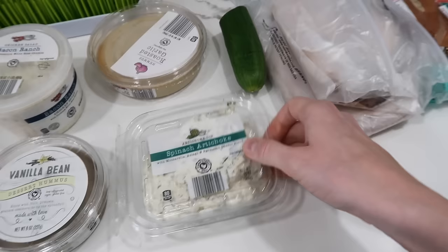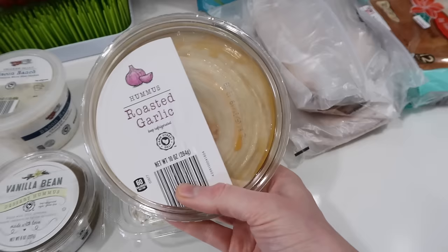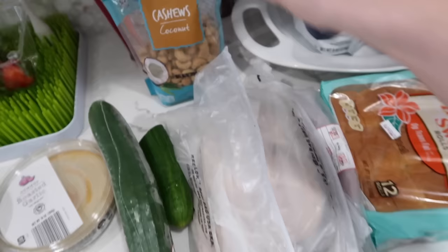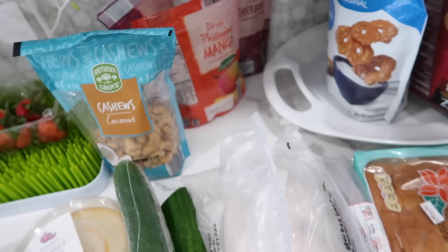We do have some fire roasted one in the fridge, but I don't want anybody to like die. I don't know if anybody likes spicy. I got a cucumber for some of the little sandwiches and stuff. This is the deli my husband bought. I have some peanuts, some coconut cashews. I was gonna eat a bunch of almonds and stuff, but I know kids wouldn't eat that, so I'm just trying to go by what kids will eat and adults.